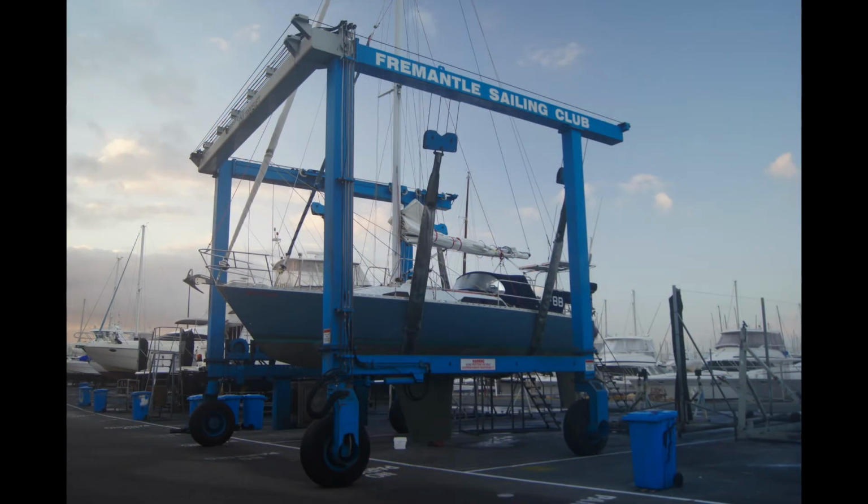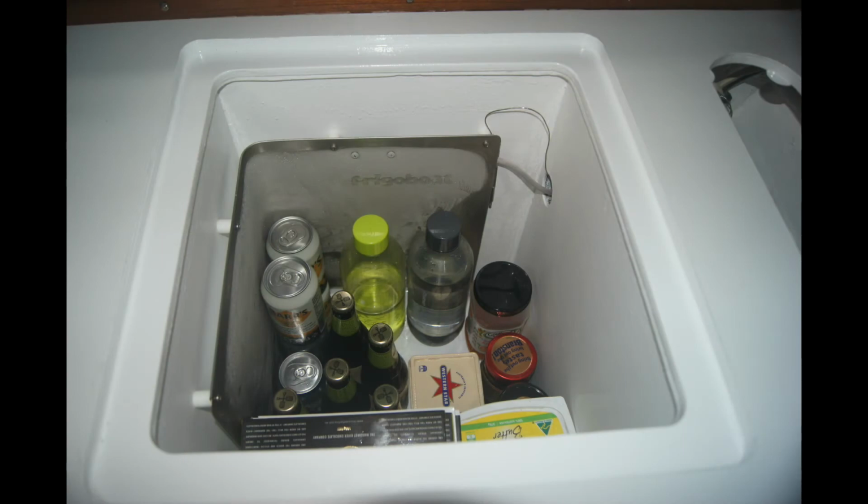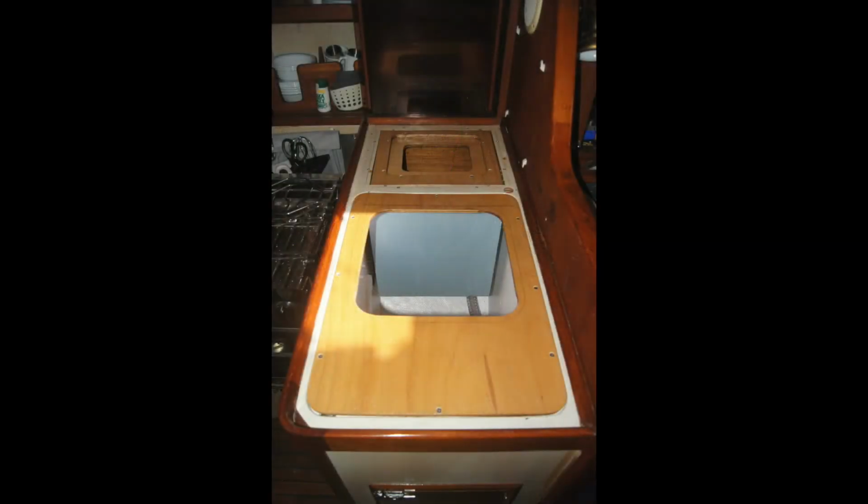But the major project was fitting a new fridge and new sink in the galley. So this is the box being prepared. We lined it with foil for insulation purposes and then added 75mm thick insulation, and on top of that went thin fiberglass sheets which were glassed in place, and we ended up with a nice new fridge with the compressor on the other side of the bulkhead, so in the cockpit lockup.